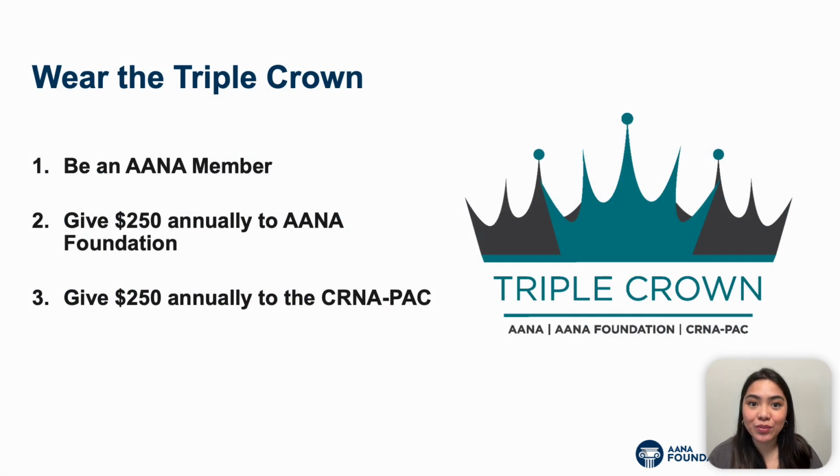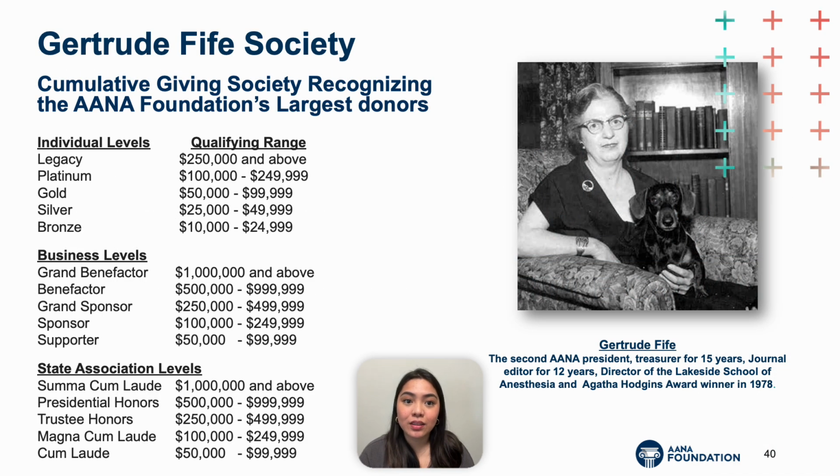So the Triple Crown is for any AANA member that gives $250 annually to the CRNA PAC and the foundation, and they wear the Triple Crown, which is another ribbon to wear at meetings and conferences, and just goes to show others the overall effort that this individual places into investing into these 3 entities to protect and advance the practice. The Gertrude Fife Society honors cumulative cash contributions of $10,000 or more for individuals and $50,000 or more for businesses and state associations. They are also awarded at Annual Congress.